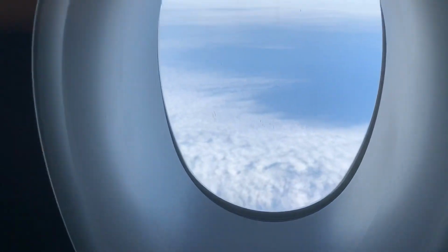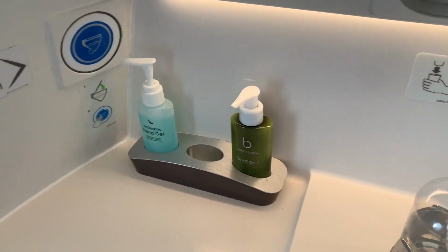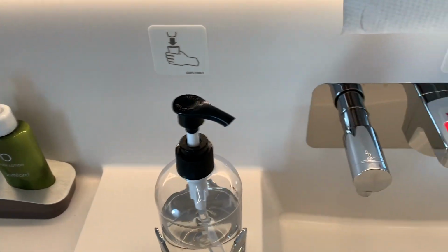Before I settled in to relax for the remainder of the flight, I made a quick visit to the lavatory, which is a room with a view. And in case you've run out of antiseptic wipes, there's antiseptic gel, as well as some Bamford's body lotion.